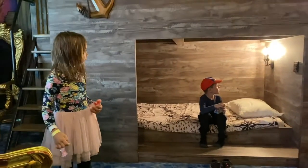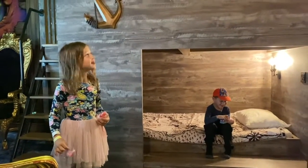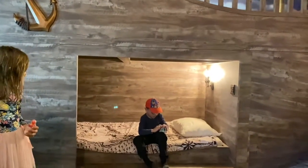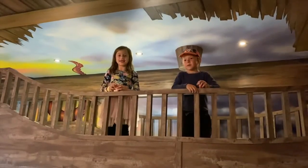Kids, what do you think? Do you like it? Love it. So who's sleeping up top? Abby, Abby, and Parker's gonna sleep in the bottom. Shake me high, says I. Arr, matey. The kids had fun playing pirates in the pirate ship.